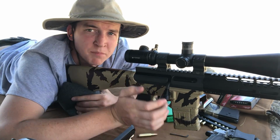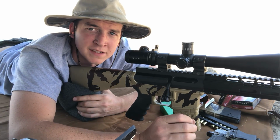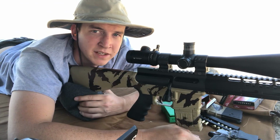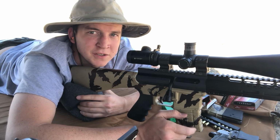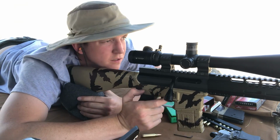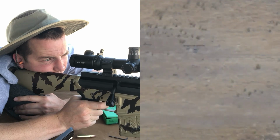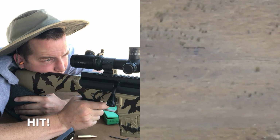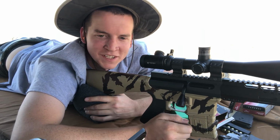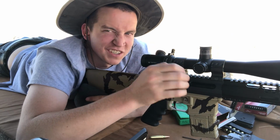So I've got my Vortex Viper PST set to 12 power. The scope on top of my AR-15 upper is an SWFA SS, and that's a fixed 12 power. So same magnification level, not a real distinct advantage in either scope. Let's try it out. I think we had a 1st round impact. 1,020 yards. Man, I really hope that was an impact. That or it hit just low.